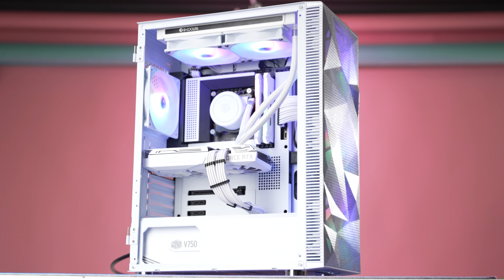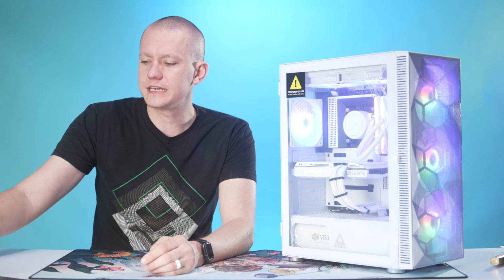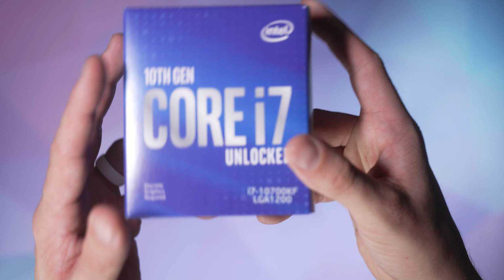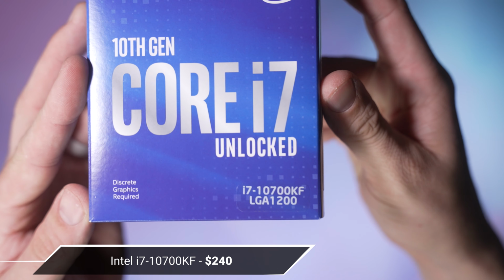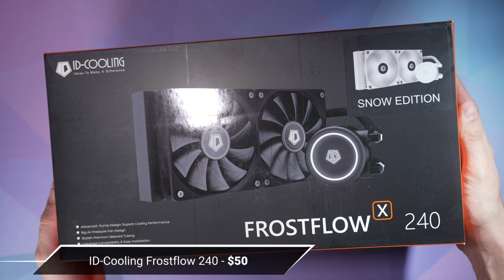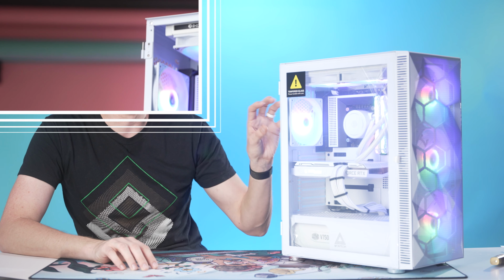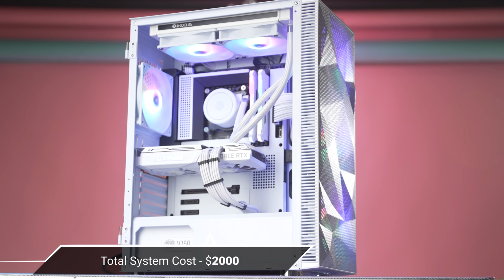However, it's not a perfectly white motherboard. There are very little of those. Typically you get them in white and silver. I think the black and white kind of helps to give a little contrast to the design overall, but everything else I picked up. The things that I got on sale were the i7-10700KF, which I picked up for $240, and then the ID Cooling FrostFlow, which I was able to pick up for $50. Everything else was purchased at retail, for the total value price of this system to come in at roughly $2,000 in total market value, in case you wanted to build this yourself.